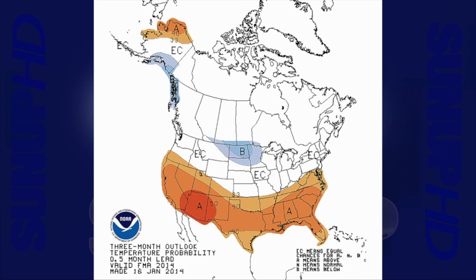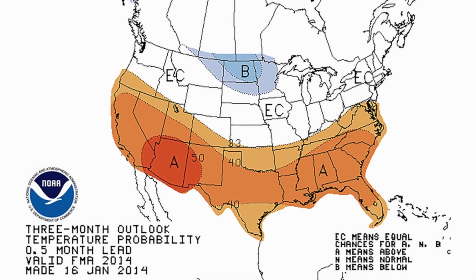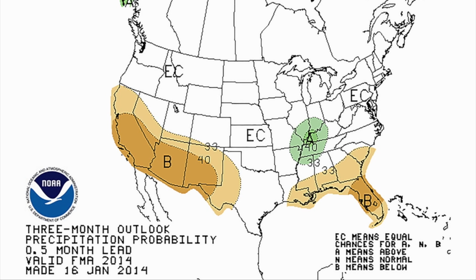Next, let's take a look at the February through April forecasts. These are outlooks from the National Weather Service's Climate Prediction Center. For temperature, for the February through April period, they see increased odds of above normal temperatures for all of the state of Oklahoma. For precipitation, they have us in that white EC category. Now, that's simply a term meaning equal chances, and that means they didn't see any large-scale clues pointing towards either wetter than normal or drier than normal weather. Hopefully by next week we will see some changes in the long-term pattern.